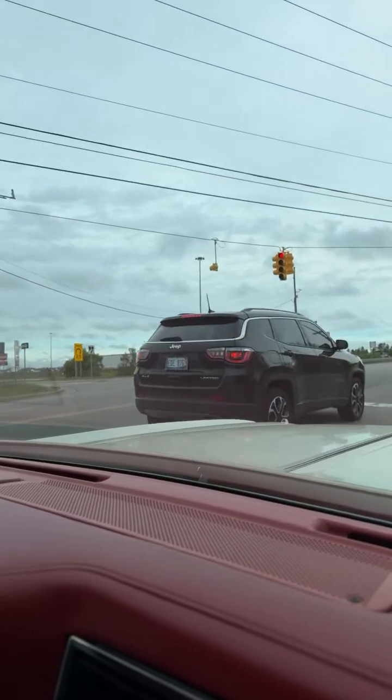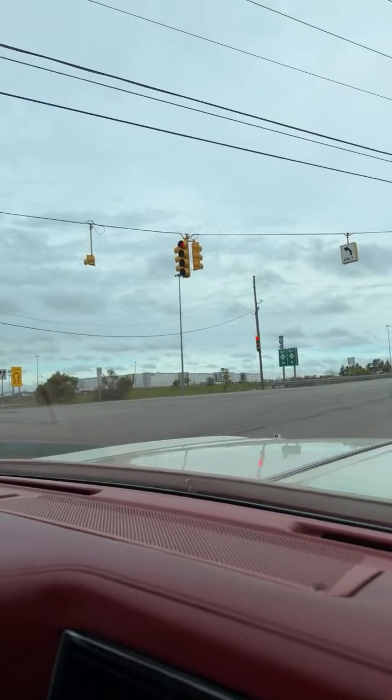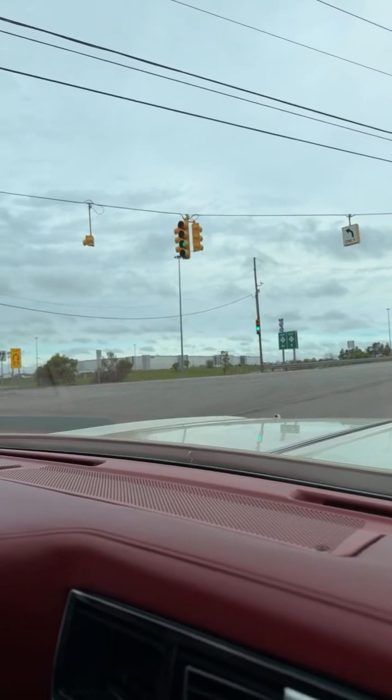So that's where that Amazon distribution center is right there. That was the first location for the first Roadkill Nights. They actually did it in the parking lot there, but now it's an Amazon facility.